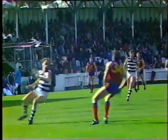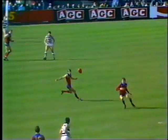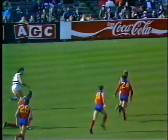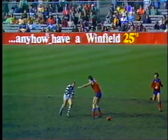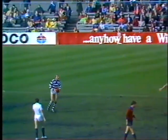Towards centre wing from Simpson. Taken by Laurie. Lovely hand pass across to Logan. He's got 2 short passes. Just ran past both Pekin and Wilson. The loose ball comes out to Bolton. Swings it back towards the centre. Ablett, a courageous mark. He knew that the big fellow in Rendell was coming across, but Ablett stood his ground well and took the mark. So Gary Ablett, centre of the ground.